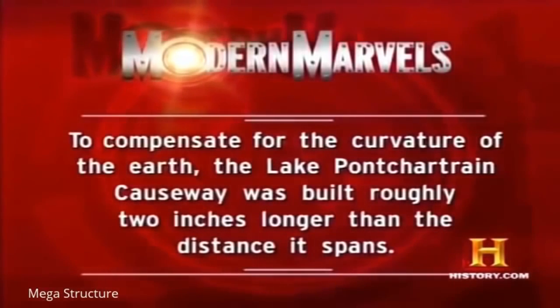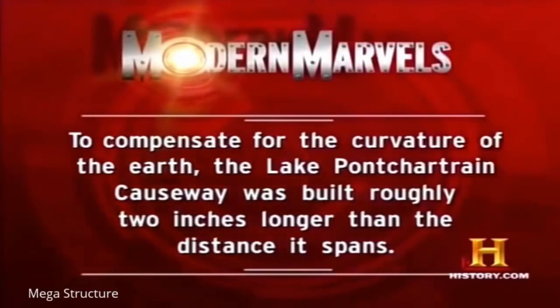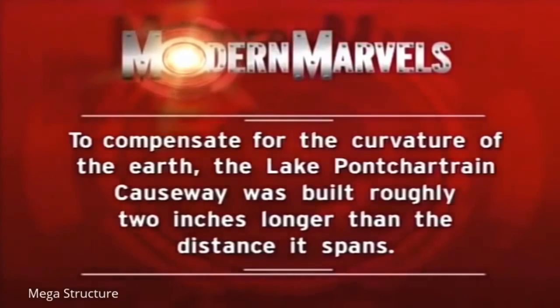To compensate for the curvature of the Earth, the Lake Pontchartrain Causeway was built roughly 2 inches longer than the distance it spans. The Lake Pontchartrain Causeway will return on Modern Marvels.